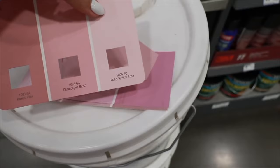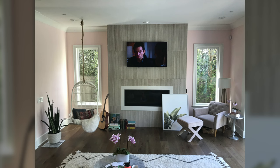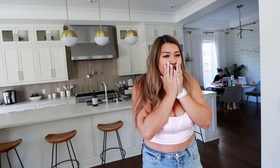If you're new, about 3 years ago, I decided to paint my living room pink because I was like, YOLO, why not? It was cute, but definitely ready for a complete change. And I really like how it turned out. Oh my God! It looks so much better. It's so mature! Oh my God, I love these frames!